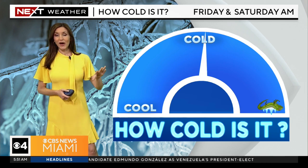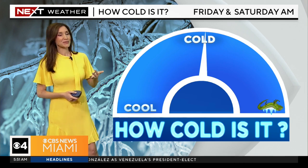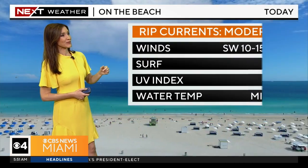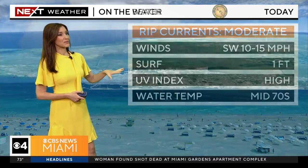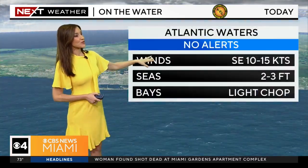Not cold enough for those falling iguanas, but it's certainly going to be sweater weather for us here in South Florida. In the meantime, you can still head to the beach today. Moderate risk of rip currents since we are going to be in the mid 80s for highs. No alerts over the Atlantic waters.